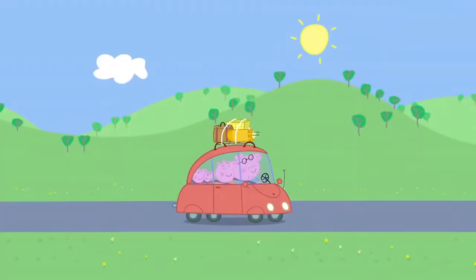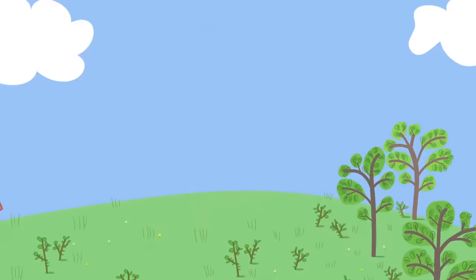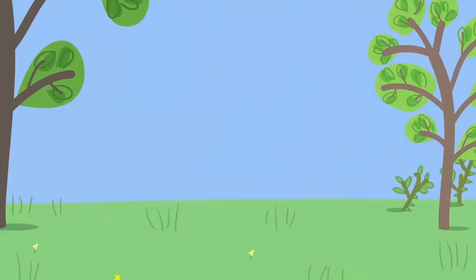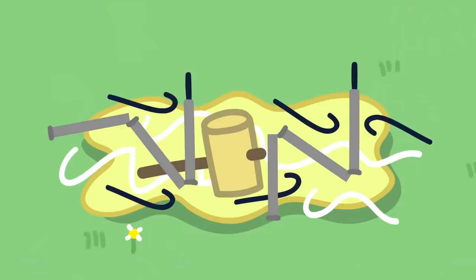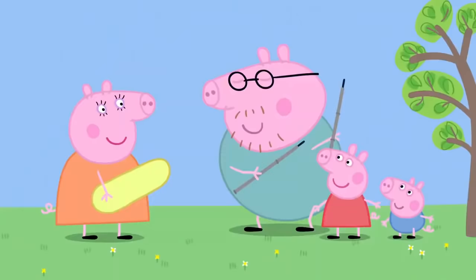Camping. Peppa and her family are going camping. I love camping. We're here. Hooray! Peppa, George, this is the tent I had when I was a little boy. Daddy, how are you going to make that into a tent? Don't worry, Peppa. I'm an expert at camping. Mummy Pig, put the tent on the poles, please. That's it. Easy as pie.